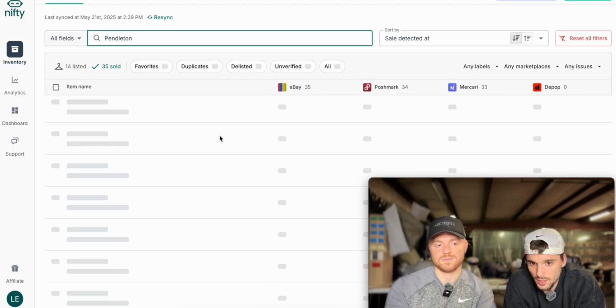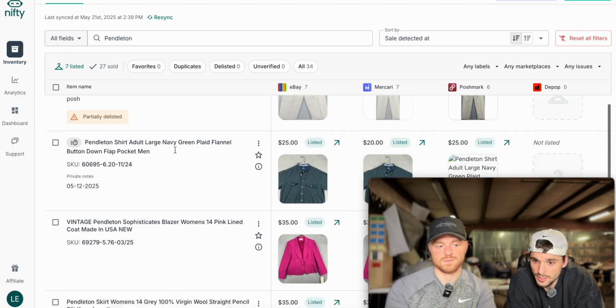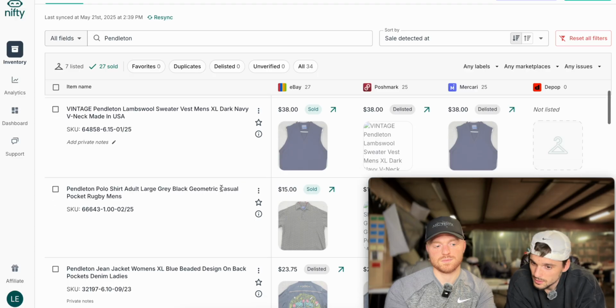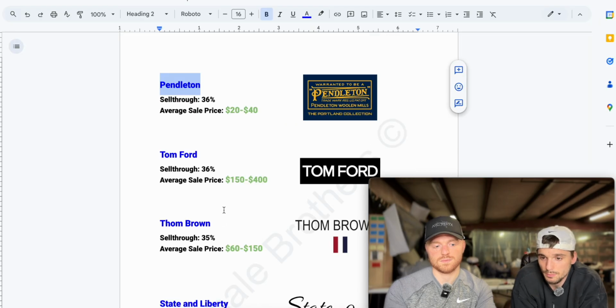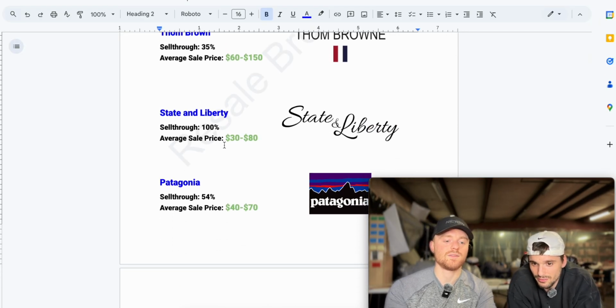I don't remember the last time we had a Pendleton. Oh, 27 and 7. And one thing sold. So 28 and 6. Pretty good. Obviously the wool stuff is going to be better, apparently. Tom Ford, no. State and Liberty. We haven't found that in a while.